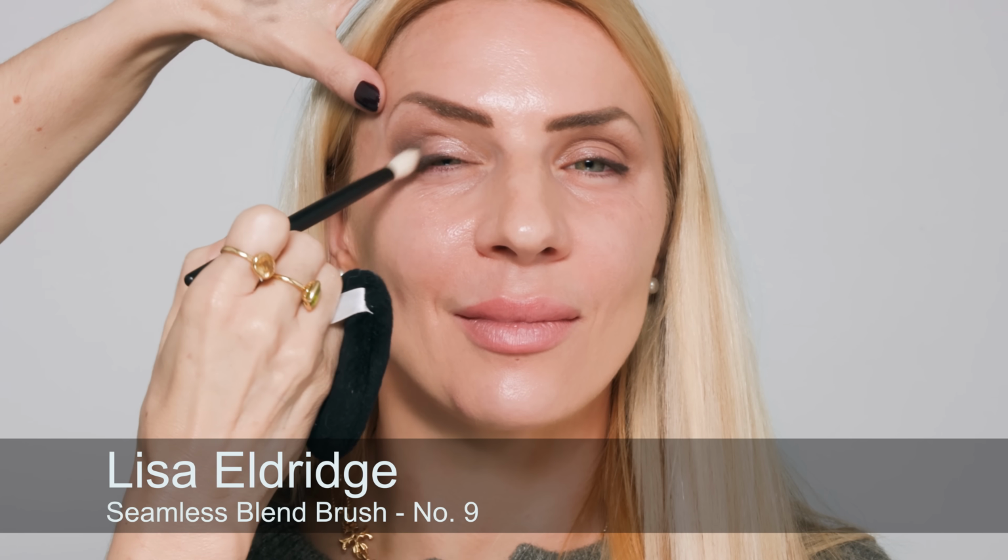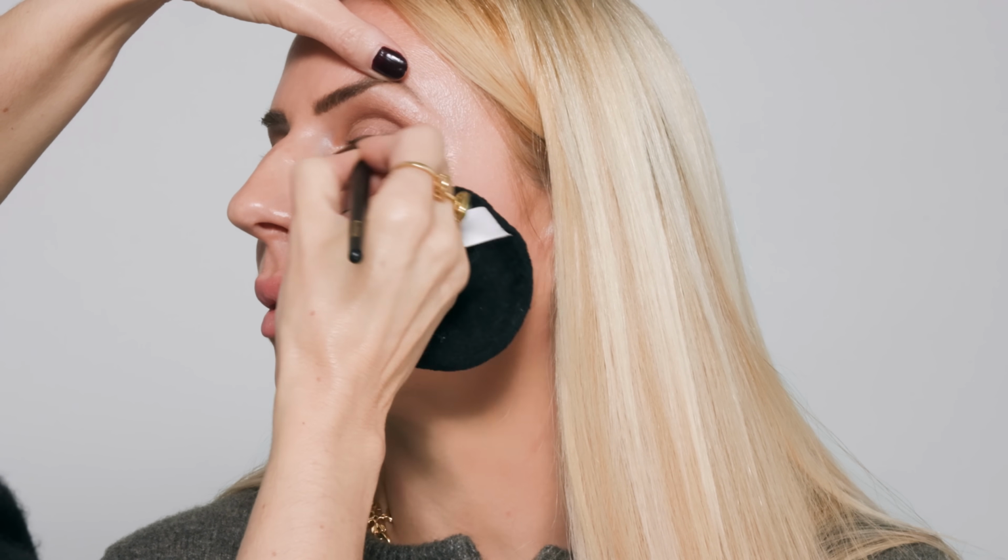So I'm just starting to build up using a little bit of the grey-brown shades just to bring that shadow in. I'm going to do the same this side as the other side. So I'm just starting to bring smoke, almost that liner, into our socket line that we did earlier on. Give it some more depth. It just means that when your eyes are open, you have a lot more shadow at those outer edges.